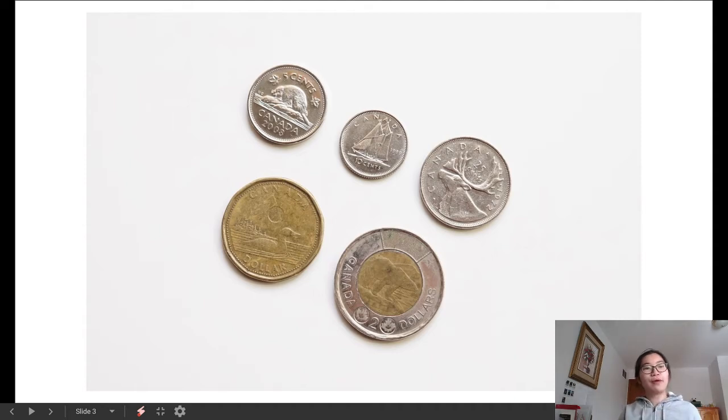So I'm going to show you my most valuable and favorite coin in my entire collection. And the collection I'm about to go through is really just maybe around 10% of what I actually have, but I'm trying to show you a wide variety of coins and give you a little bit of history about the kind of coins that are released.